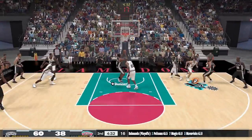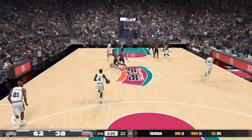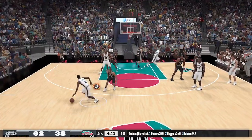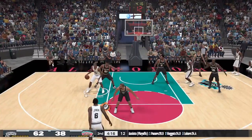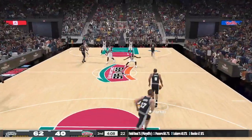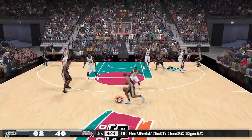Parker against Johnson. Here's Duncan, and Duncan throws it down. Now, there are only a few players in the league who can hit a teammate like that in stride. Beautiful assist. Johnson outside. Duncan down low. Duncan is there. Yep, that one goes in there. Duncan's got 5 points now this quarter. Duncan with that innate ability to shoot the basketball.